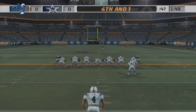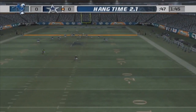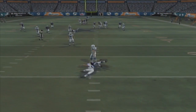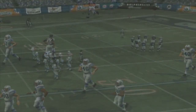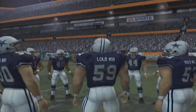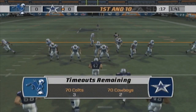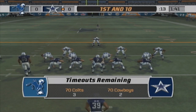So three and out, and they'll line up to punt. From the 25. 45-yard punt, return for a gain of 1 yard. Ball on their own 27. Start the drive at the 27-yard line. First and 10.